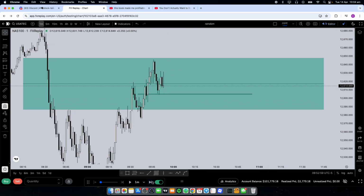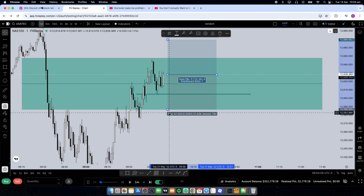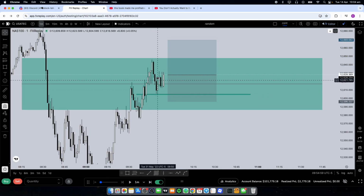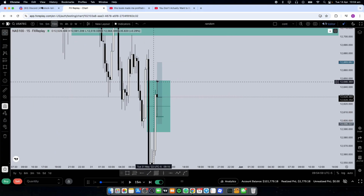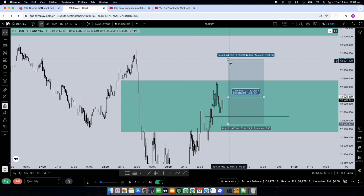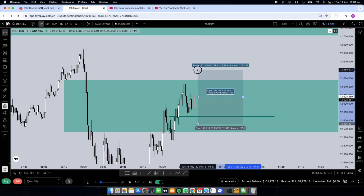Okay, I actually don't think I mind that. So we came down to this 5 minute, pushed up, retraced, and displaced back out. I don't actually mind that, if I'm being honest. Do I want to be greedy? No, I just want to take it easy 1-to-1, because there's not really a target other than up there. It's only out of a 5-minute gap.